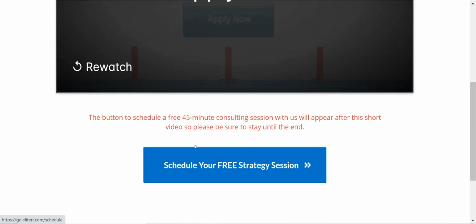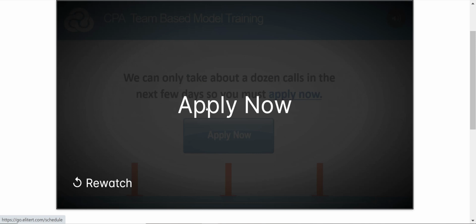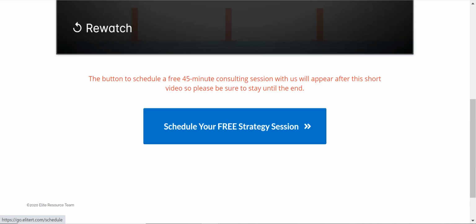And I've noticed that they reshuffled the page to include the button. Before they were forcing you to complete all the way to the end and click on the apply now, but then they added the schedule your free session here. So it seems like they're doing fine tuning on these pages, which is pretty good, considering you're spending money on ads and such.